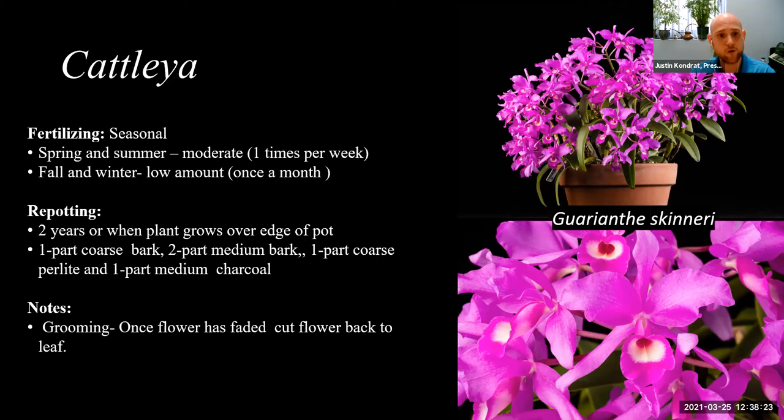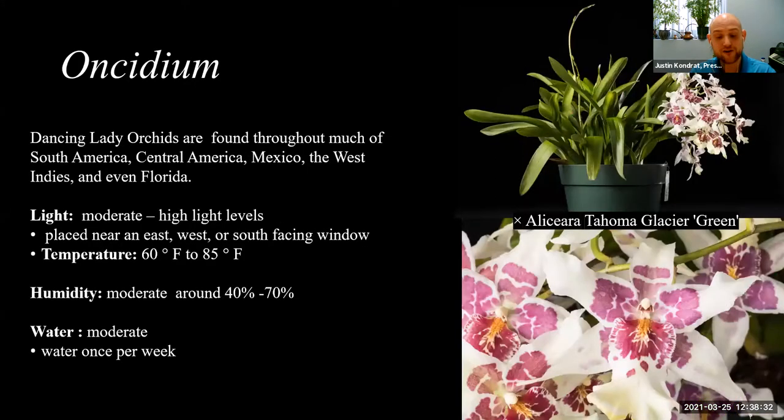This is also going to be a coarser media, it needs some really good aeration. And grooming, once the flowers have faded, you'll cut back to the leaf. There again, Oncidium, the dancing lady. So these come in a variety. You'll see these in a lot of your popular stores.